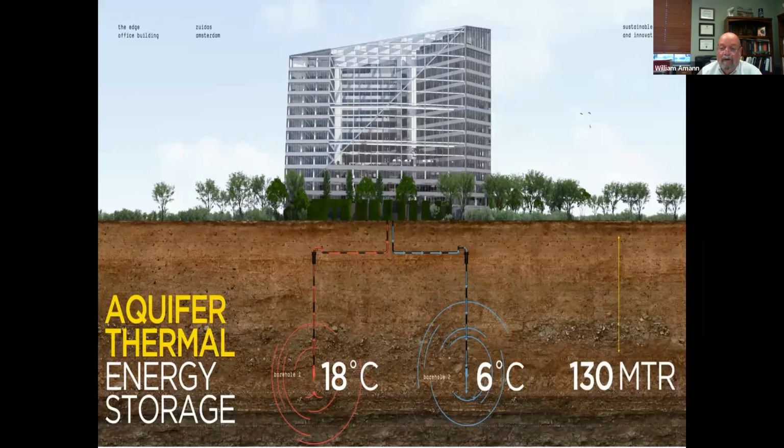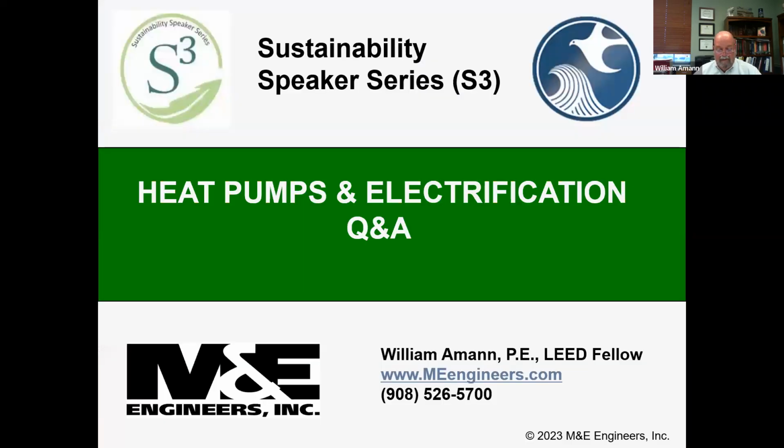They'll store hot water in the summertime at one level of the aquifer, and then use that in the wintertime to improve their energy efficiencies, even beyond what you could normally do. And people at Stockton work on this stuff quite a bit right here in New Jersey. This is a NetZero energy building, and was at the time the greenest office building in the world.